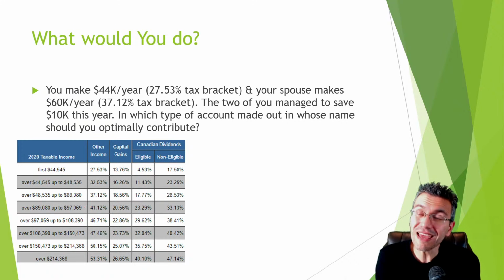Like, if you foresee being able to start earning at least $89,000 or thereabouts, or again, you look at whatever your tax bracket is in your respective province. But I would say, yeah, you would have to wait until you're in about the 4th or 5th tax bracket in your respective province for it to start making sense.